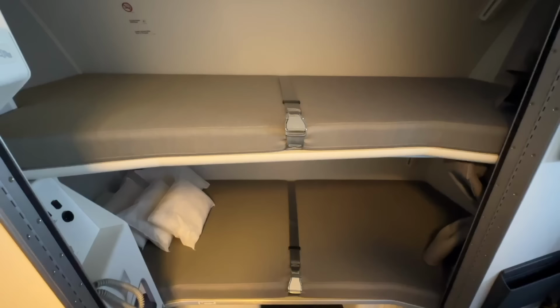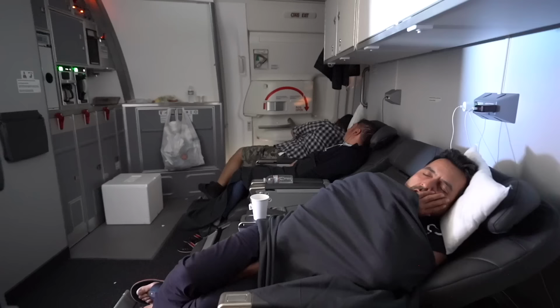So our flight progressed well. We're one hour ahead of landing now. I didn't actually sleep in the crew bunk. I was just showing you guys there are two flatbeds there. Those are reserved for our pilots because they're flying us today. I slept on this recliner a few hours, pretty good.